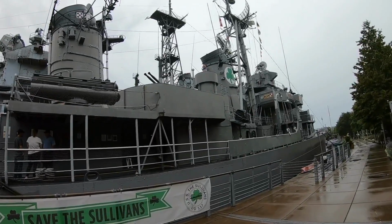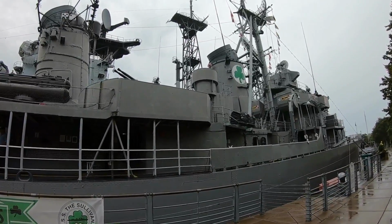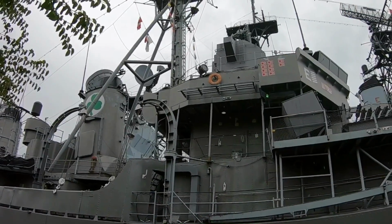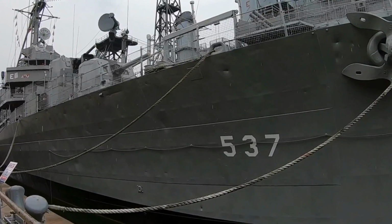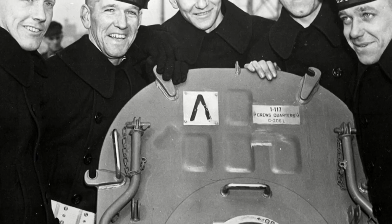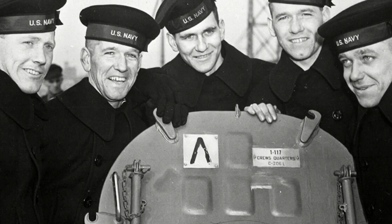This is the USS the Sullivans. This is the vessel that our grandfather served on for almost 2 years during World War II. It's a Fletcher-class destroyer commissioned in 1943. It's named after the five Sullivan brothers who lost their lives serving on the USS Juno in 1942. And we'll talk about that in a little bit more depth later on in the video.